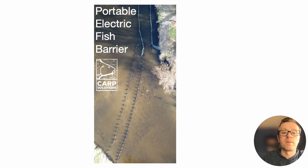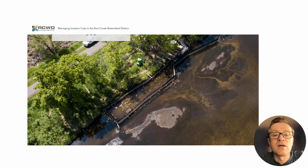This is another view of the electrodes. Positive and negative rows producing a mild electric field intended to guide the carp into a trap. This is the view of our trap. So the fish are guided into this fairly large enclosure. Well, it was 15 feet wide and 80 feet long. And once the carp were inside, the enclosure was closed.